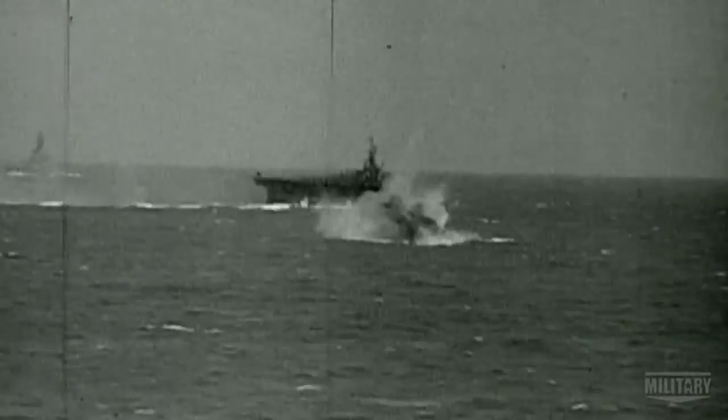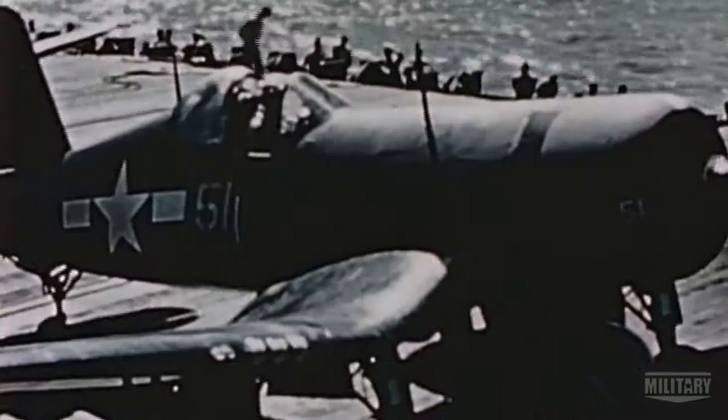Sprague ordered his carriers, his entire task force, to turn east, away from the Japanese force. We managed to get turned into the wind. We launched some planes.